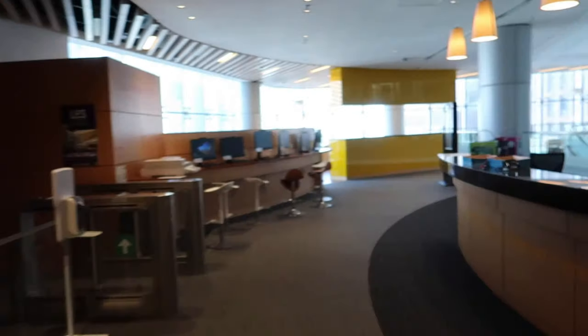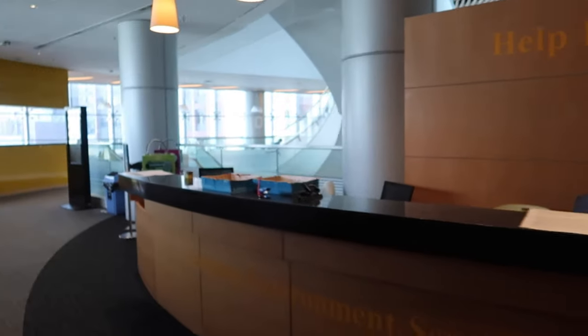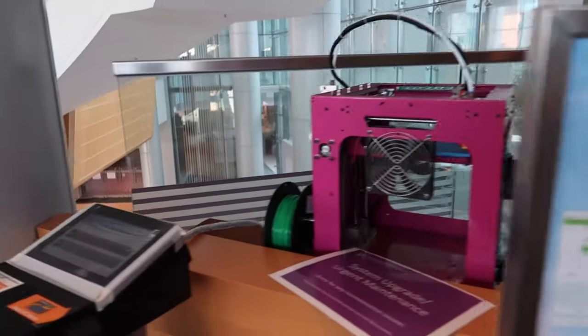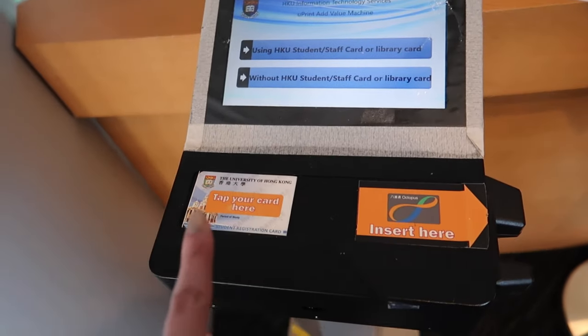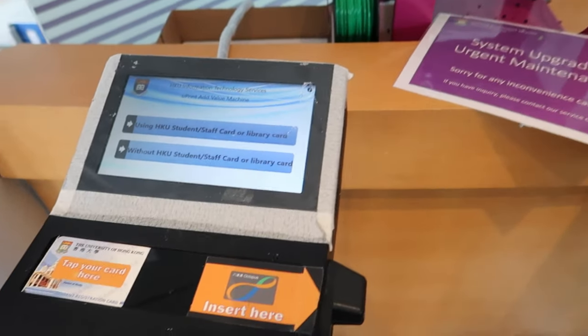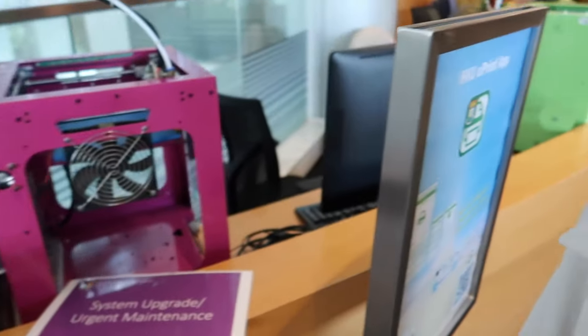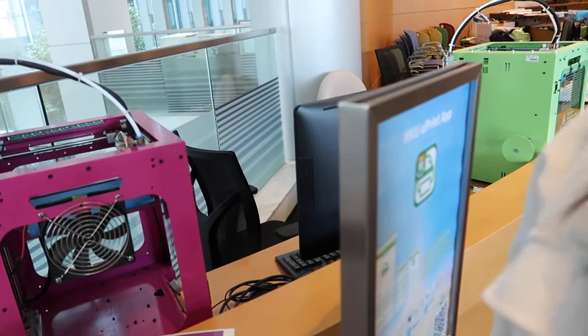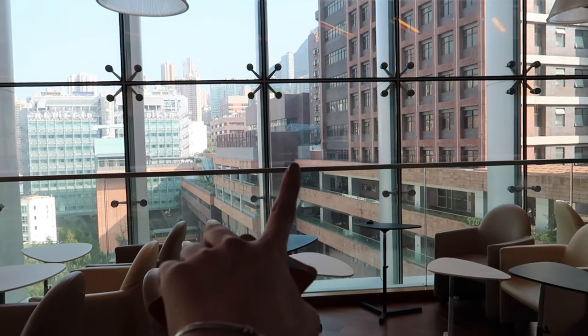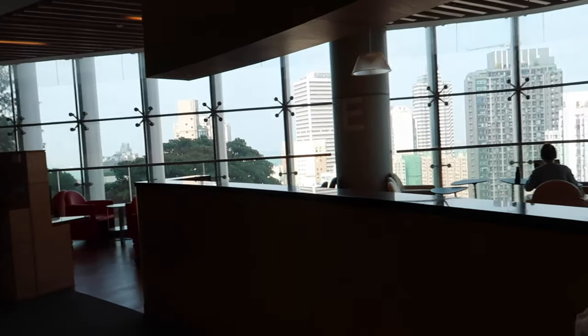Yep. And also this is just the first floor. We also have the second floor. This machine, we usually charge it on our octopus, and then we add value to the student card, and then we can go on and print anything we want. But anyway, we're just gonna skip the second floor because it's pretty much the same. Let's go to the next destination.